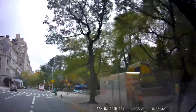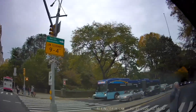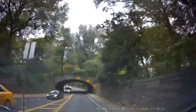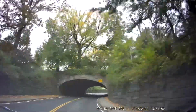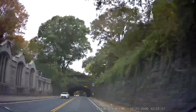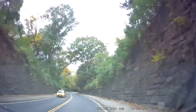Alright, so we can cut through here. Nice. Don't want to get in anyone's way. A lot of these arches are named and have some historical value to them. I mean, I'm from New York and I've never even known this much or seen this much about Central Park. Now we're going to pop back out on Central Park West where we were before.